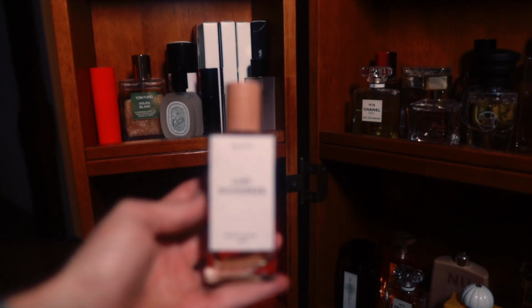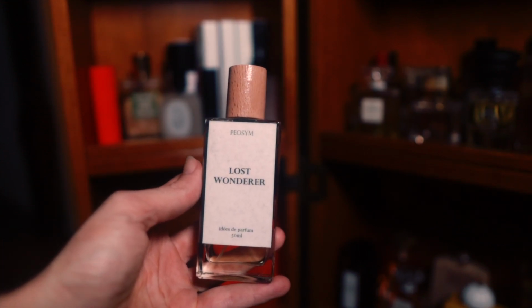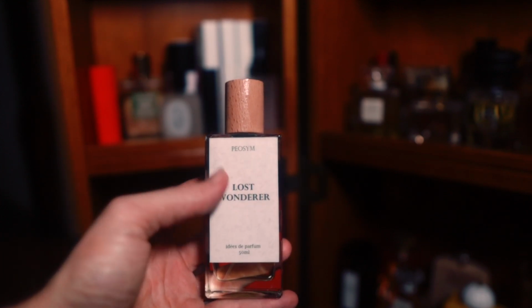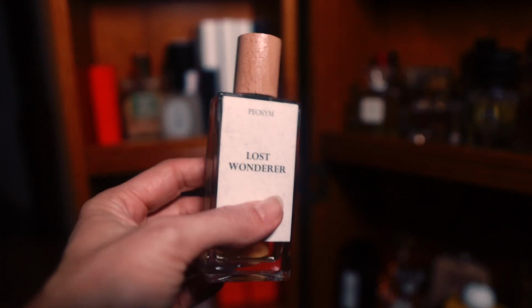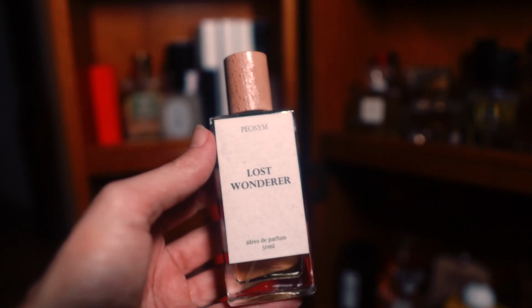And this is Lost Wanderer by PERFUME Parfums. I talked about this in a video recently. I think it was in my Comforting Scents video. I'm really enjoying this, and this is definitely going to get more wear over the next few months because we are coming into the cooler weather. And this is like a spicy tobacco vanilla-y kind of scent, so I really like that.